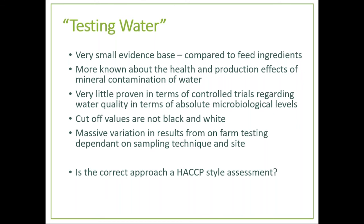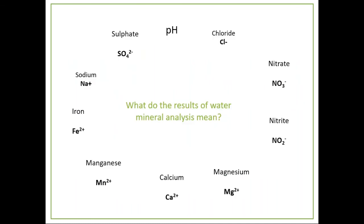Certainly within it there will be no cut-off values which are actually demonstrably black and white. I'm afraid even different areas of the world differ in their mineral levels as to what they might accept as being suitable. And I think probably the correct approach here might be to look at the risks throughout a farm of where minerals and microbiological contamination might cause problems. And based on that, to do some measurements within the farm and aim to reduce them once they start to get up to levels which are obviously affecting pig production.